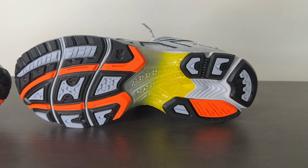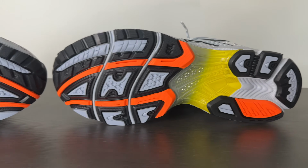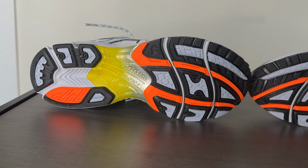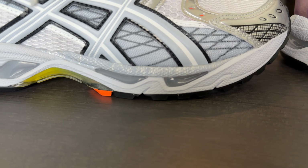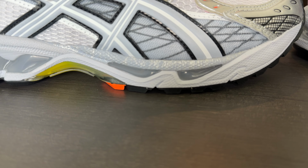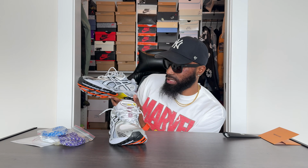Okay, really, really dope in my opinion. Looking at the bottom of the shoe here, we get it in black, orange, and gray. And up towards the middle here, we get this silver and yellow. Looking at the midsole here, it is in gray. You see a little bit more of the gray towards the back here. Kind of have that count of 14 towards the back. If you guys like the count of 14, you guys are probably gonna like this model as well.